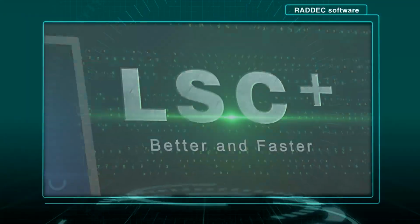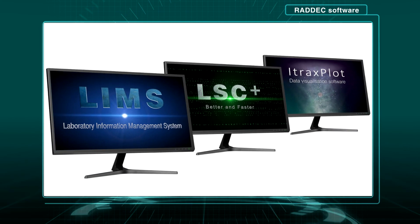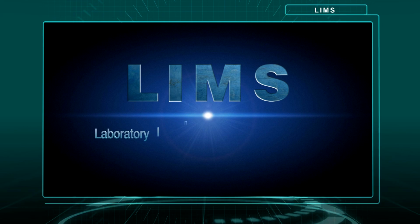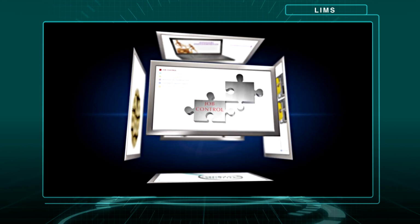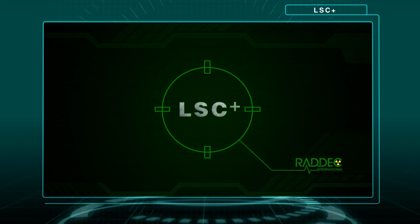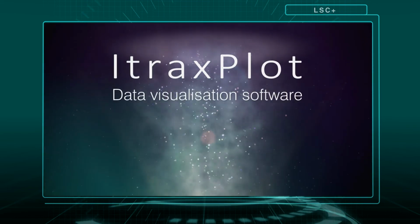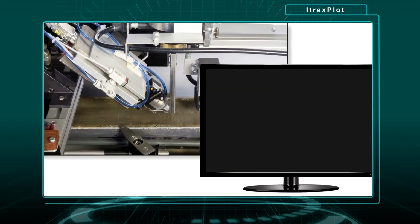Additional to its innovative hardware developments, Raddec has also produced a range of successful software products to assist laboratories in analytical data processing and visualization. These include LIMS, an integrated laboratory information management system for professional radioanalytical laboratories. LSC+, which facilitates the rapid processing of liquid scintillation data, whilst minimizing the potential for transcription errors. And iTrax Plot, which is designed to rapidly visualize the high volumes of iTrax core scanning data.